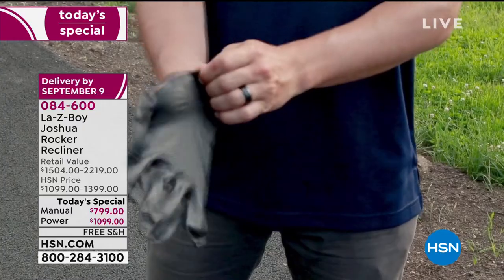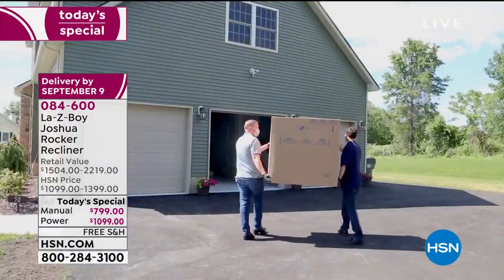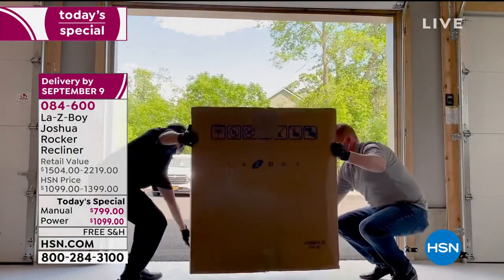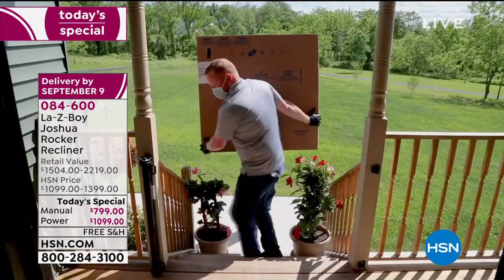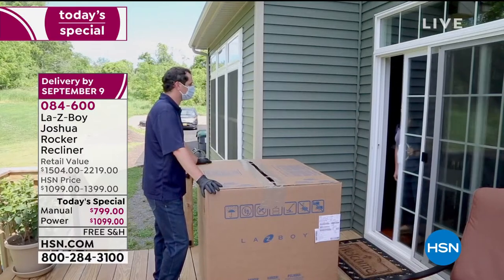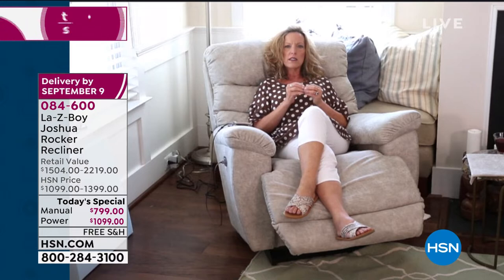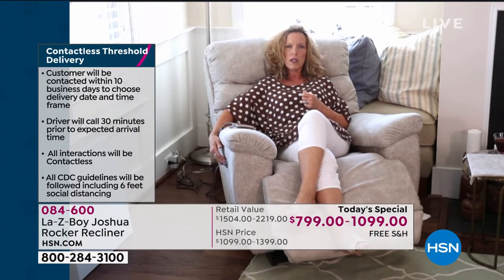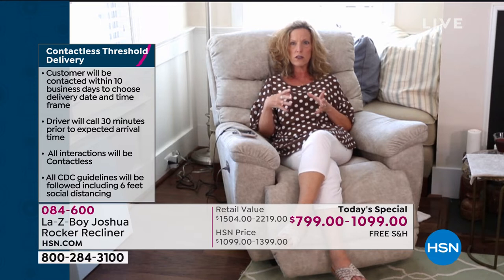And 30 minutes before the appointment, we call you to ask you, where do you want us to leave the box and the recliner in the box? Is it in the garage because that's going to be easier for you to unload, or would it be better on the back porch near the family room, or maybe the front door near the staircase to the master or the living room? And instead of us handing you a clipboard and a pen and you've got to sign it, which is what happens on deliveries, we are taking a photograph. So again, it's contactless, touchless.